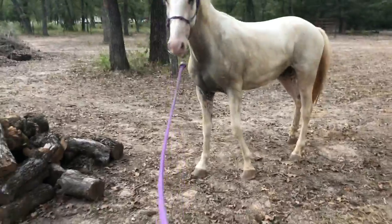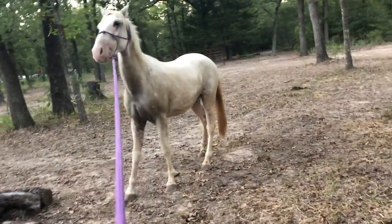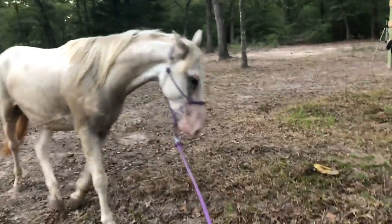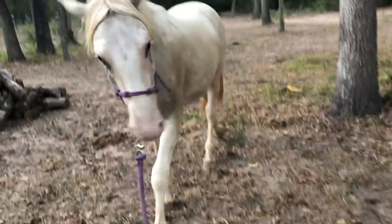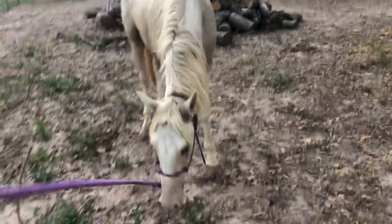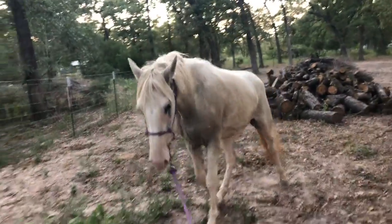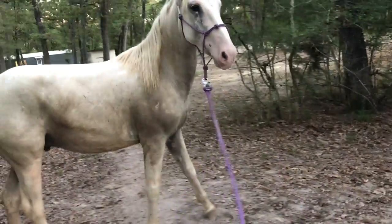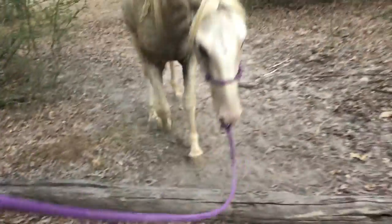Come on, buddy. Yeah, it's just a pile of logs. He's getting a little bit nervous, so we'll make this a quick trip for sure. Ooh, easy. Easy. Good boy. Come on now. Out of my space. Thank you. It's a little difficult to correct him and to film, but figured we might as well try some natural obstacles today.